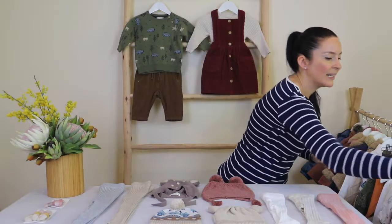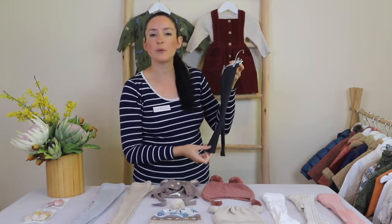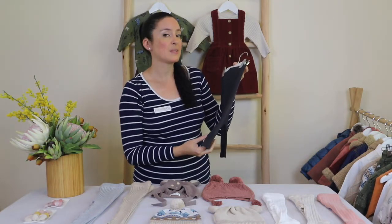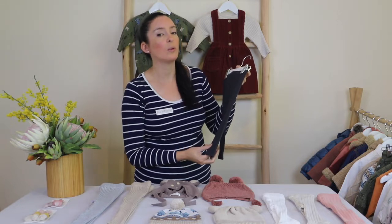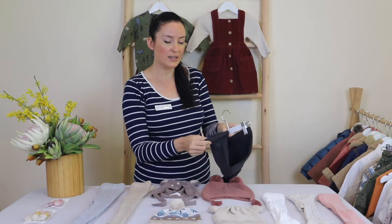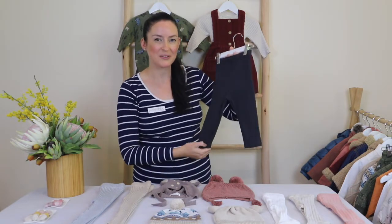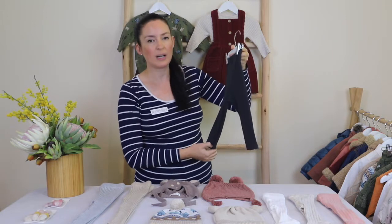Then moving on to leggings. Leggings are definitely a must-have for winter because we want to make sure that we're dressing a little one to keep their arms and legs nice and cozy and warm. So looking for, again, those thicker fabrications. This one here is great. It's a nice thick rib and going to be very versatile, great colourway as well. It's not going to show the dirt. So really a great item to be thinking about.